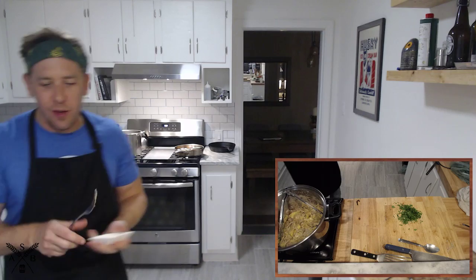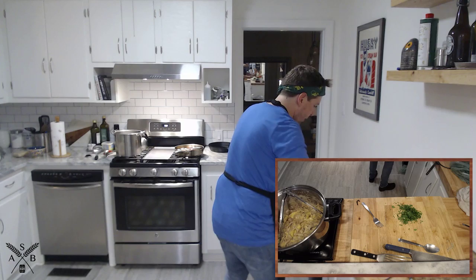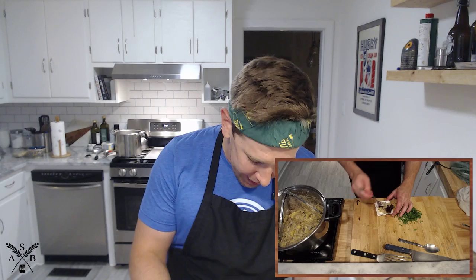Making a little mini stroganoff dish here. Give me one mushroom. Give me an itty bitty piece of beef here. Okay. All right, here we go. A little amuse bouche, real fast, of the stroganoff, because I have to try this because I'm gonna die if I don't.